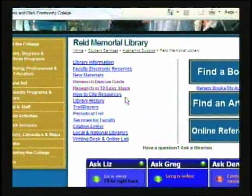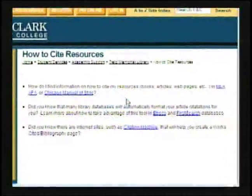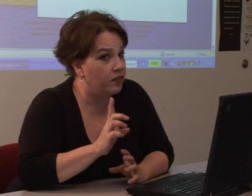The third guide that we have created is called How to Cite Resources. And this is for your Works Cited page, which appears at the end of every single paper. Even if you've just used one source, you're still required to make note of that source.